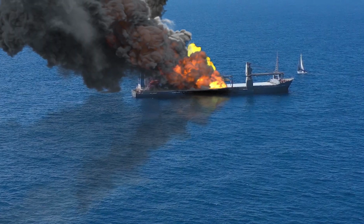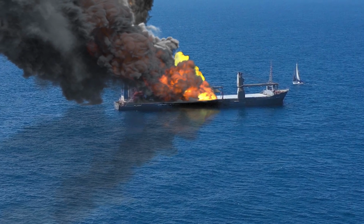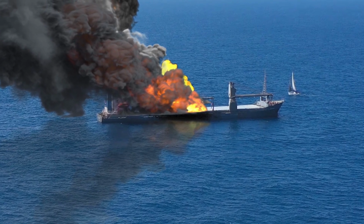And then the last one, which I think is probably fairly obvious, is flames on a vessel. Any open flames on a vessel is considered, for good reason, to be an international distress signal. So I'm going to finish on that.